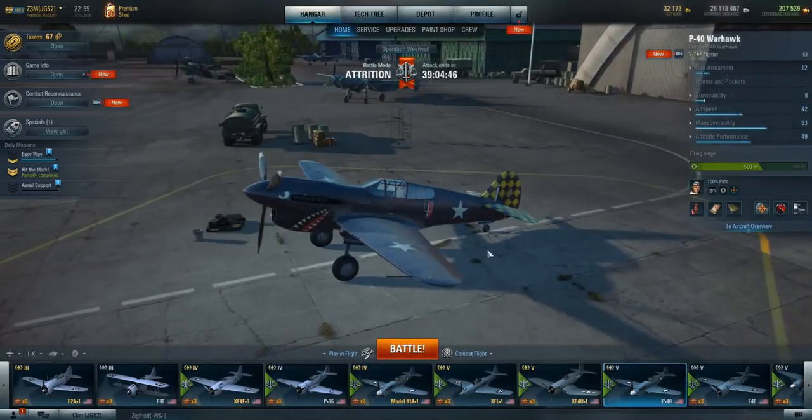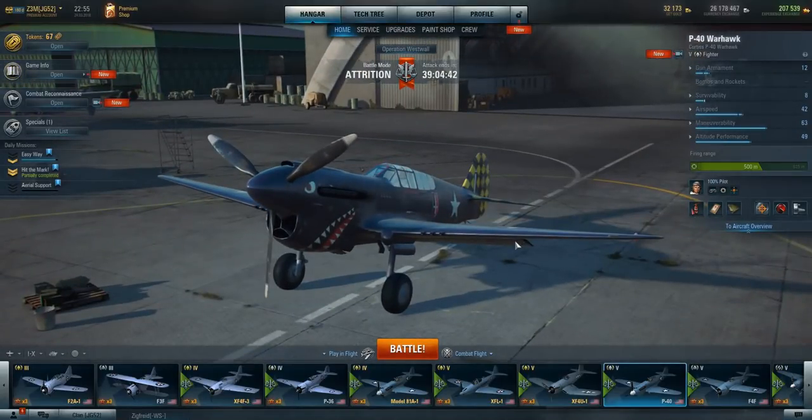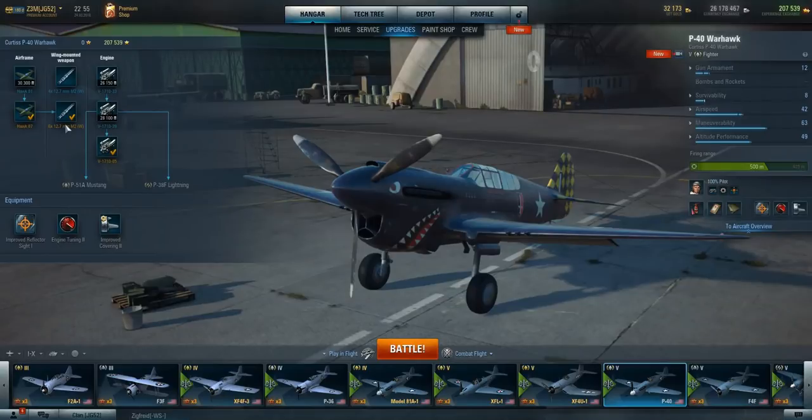And obviously, it's still one of my favorite planes in the game. This is probably my first Tier 5 plane, if I remember correctly, just because of its historical significance, especially with the Flying Tigers. So what do we get in game? Well, we get the .50s. We get the Allison V-1710-85.